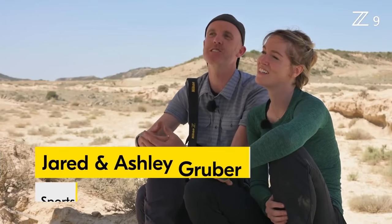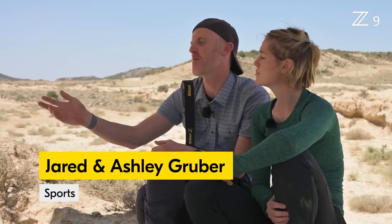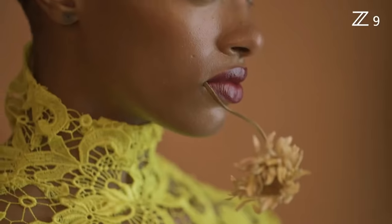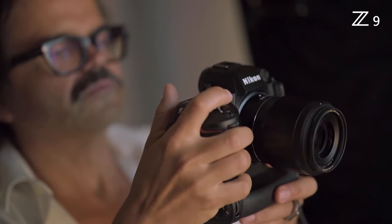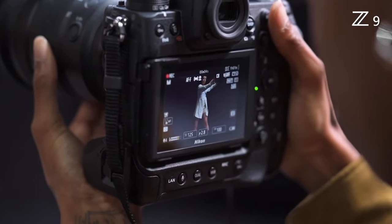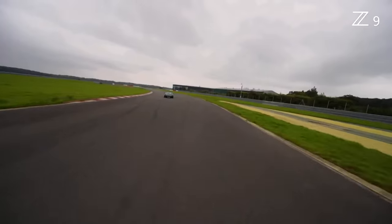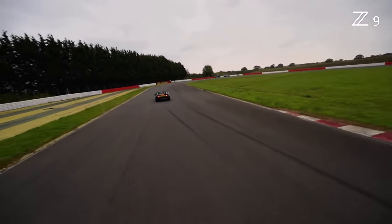If you had asked me 2 years ago what my fantasy would have been, I would have laughed. I'd be like, oh yeah, it would have been something like 45 megapixels, 20 frames per second, super fast autofocus. And then all of a sudden it's right here, and you realize that it really is just as good as you imagined, which is kind of rare.